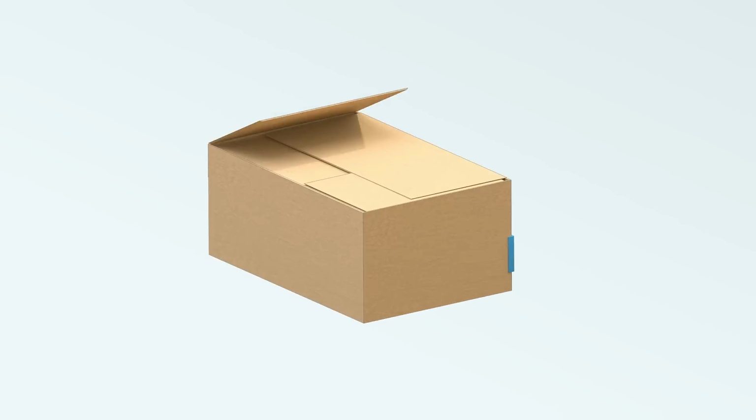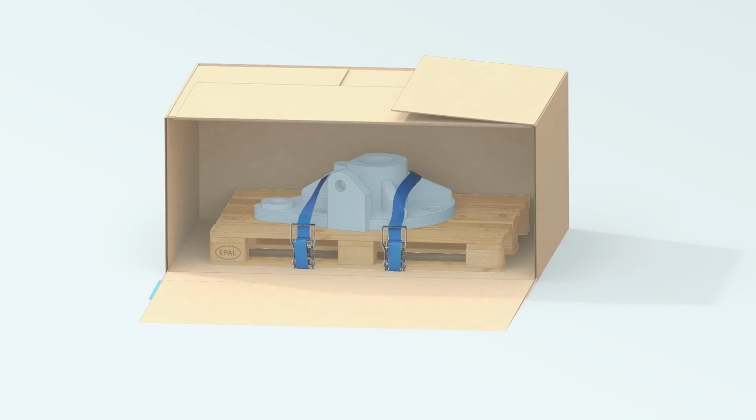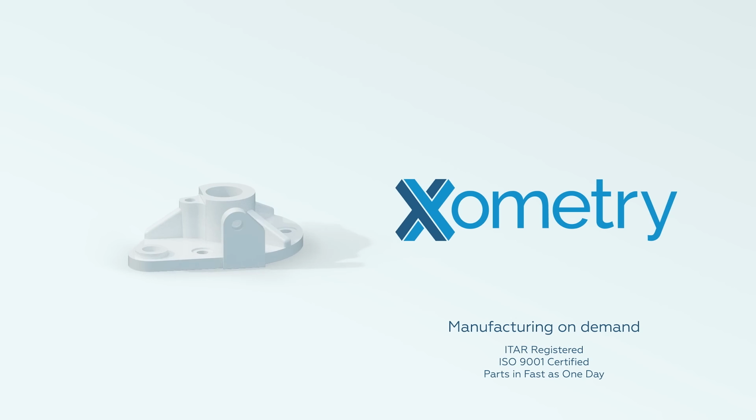Use Xometry to get instant quotes at any stage of your production cycle, from project planning and prototype manufacturing to scaling up your order to hundreds of thousands of parts. Xometry is your one-stop shop for manufacturing on demand.